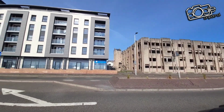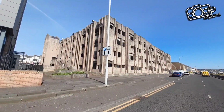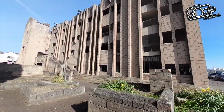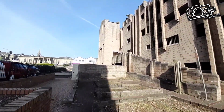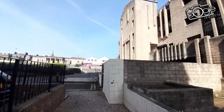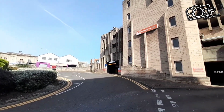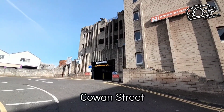So the proposals were made in, I think, the mid-60s, but the work didn't actually carry out until the early 70s, when they demolished the warehouses and the streets that were here. So there was Thistle Street, which is what the other car park is named after, Rose Street, Market Street, and I can't remember what the name of the other street is, but it'll be flashing up along the bottom now probably.